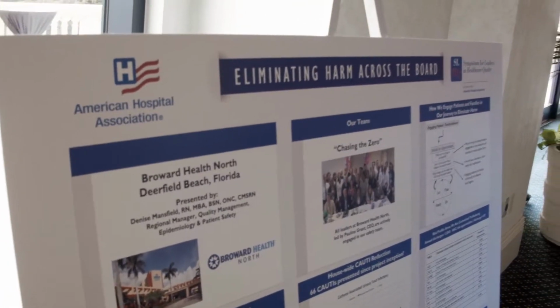But now we look at total harm, and from that, their unit-based team works on reducing that. So in one unit, it may be catheter-associated urinary tract infections, but in another unit, it may be falls, and in a different unit, it may be hospital-acquired pressure ulcers. And so all that rolls up, but everybody works on everything, and then additionally, they work even more at the thing that they have the greatest opportunity at.